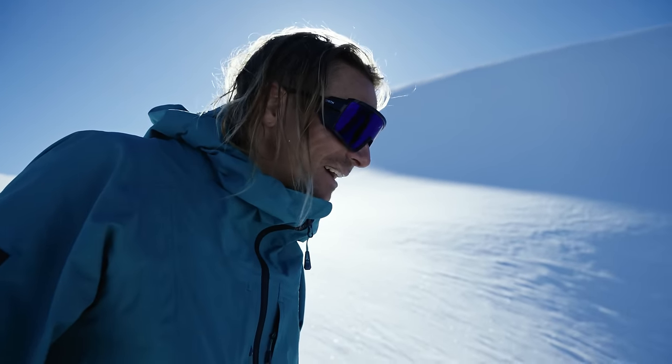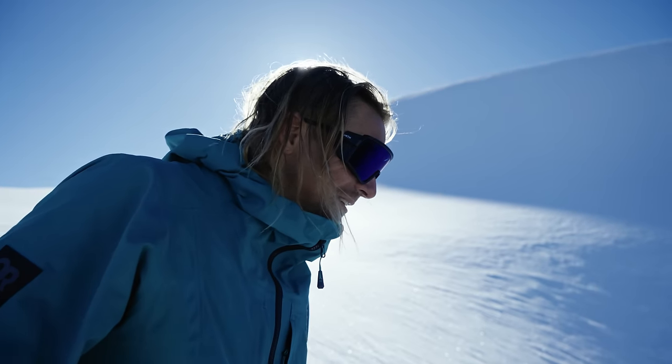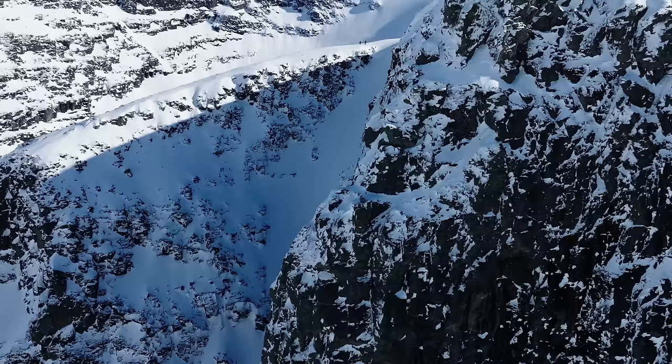All right. Monster. Here we are. Rather intense. I can see why they call it the monster. It definitely looks monstrous from up here.